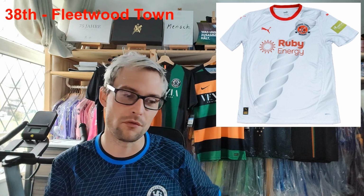Then we have Fleetwood Town. This one's quite good with the rope or chain style running across the front. You don't really see that too often on shirts. So if it wasn't for that, it would probably be much lower down, but I quite like that.